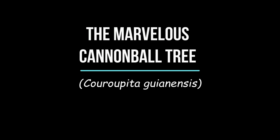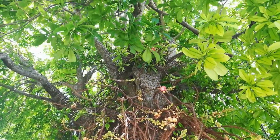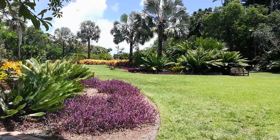Top Tropicals presents the Marvelous Cannonball Tree. Originating in tropical South America, this rare tree with bizarre fruit can be found only in tropical botanic gardens and a few larger private gardens.